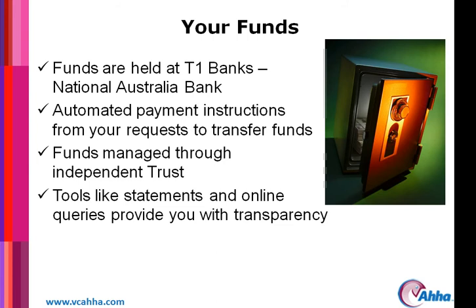Now, that aggregated fund is managed by and held in an independent trust. So what that means is that if Value Communities gets into trouble, that money does not belong to Value Communities. It is held by this independent trust.